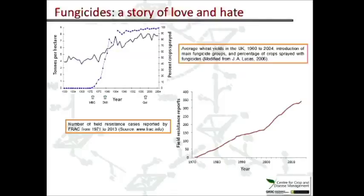So resistance is something that is natural. It's just evolution, okay? So here I'm just presenting 2 graphs. The left-hand side top is showing the progression of fungicide use linked with the production of the yield of wheat in the UK. So there is a massive correlation between increased yield and increase in fungicide usage. But at the same time, there's a correlation between the interaction of fungicides and the development of resistance. So we don't create resistance, we select for resistance, which is quite an important concept.